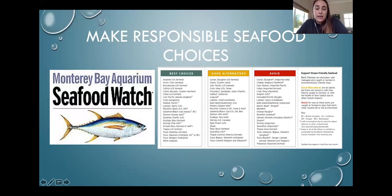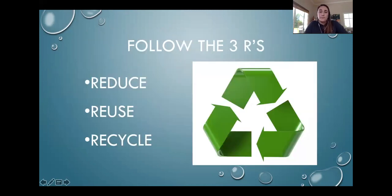And it can actually GPS your location. So it'll tell you all of the same information for your area. But if you decide to go on vacation to California, Florida, Texas, something like that, it will also GPS your location for that area and tell you all the same information as before, but for the new area that you're in. So it's a really awesome little tool to have in the palm of your hands or in your back pocket that you can use to make more responsible seafood choices.